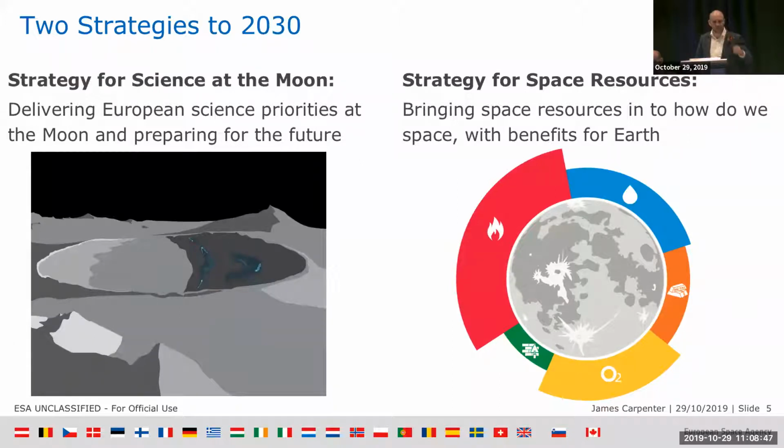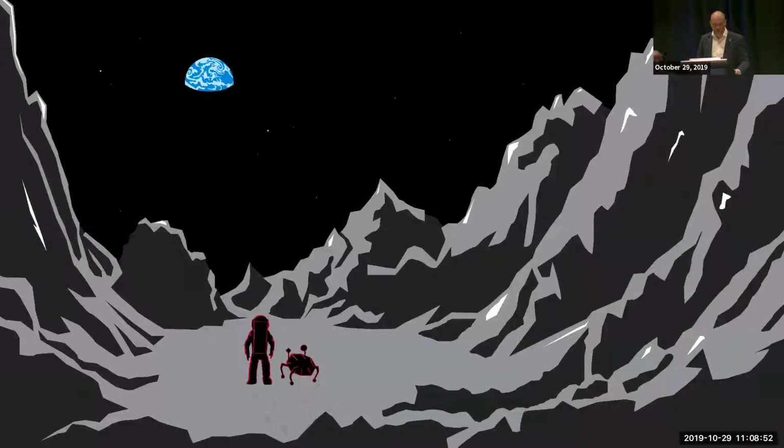And finally, our program, next slide, please. Our program is all about working together. So it's about partnerships. It's about partnering between robots and humans, as you see beautifully illustrated here. It's about partnering internationally, Europe, which is ESA, an organization built on partnerships, partnering beyond that with NASA and with others. And it's about partnering between science and technology, between exploration and science, and making sure that we do this for everybody's benefit, because I think we're all going to benefit internationally from what's coming.